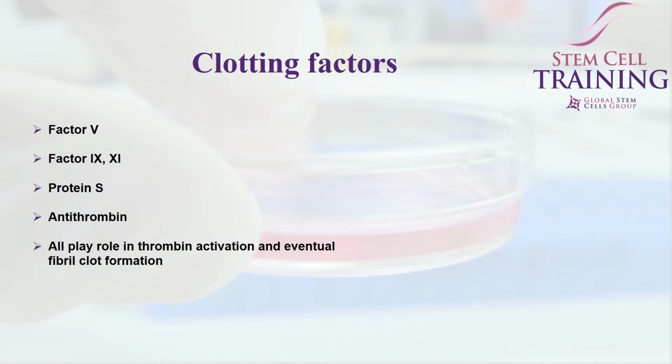Some of the different clotting factors are factor V, factor 9 and 11, protein S, and antithrombin. These all play a role in thrombin activation and eventual fibrin clot formation.